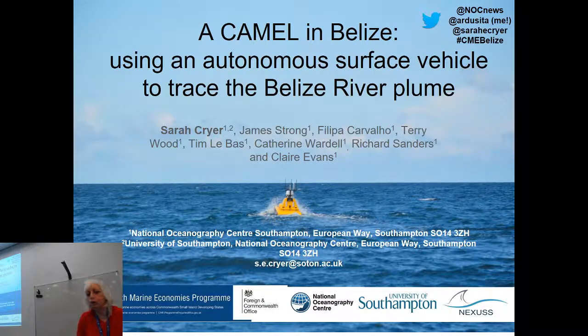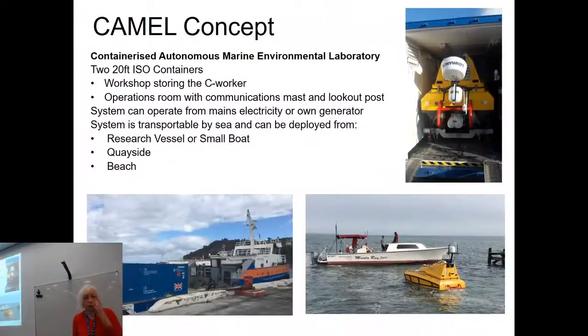And I'm just going to touch on one other activity which is observationally related before I get into the modelling side of things, which is called CAMEL. I'll tell you what CAMEL means in a second, but this is an autonomous surface vehicle tracing the Belize River plume, and CAMEL is a containerised autonomous marine environmental laboratory, so, acronym.